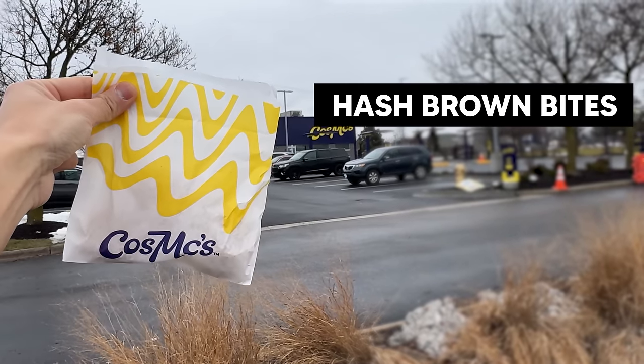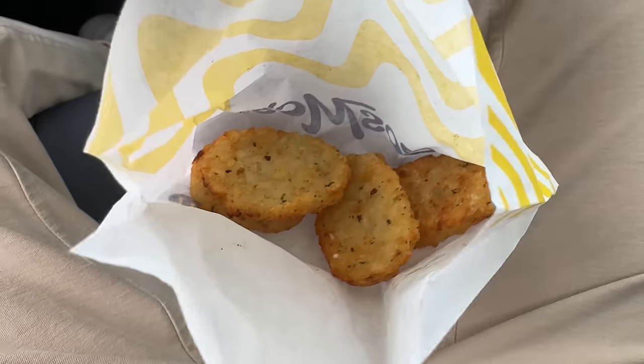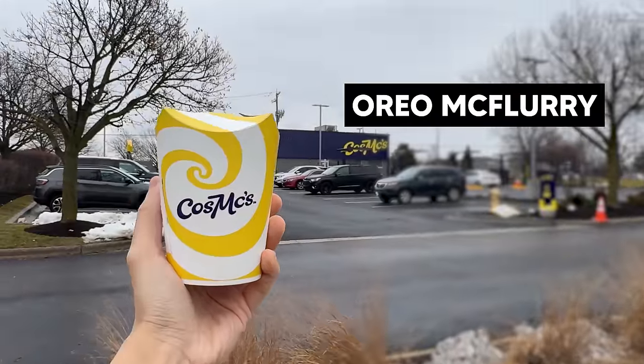Next up, these are the hash brown bites. My first initial critique, there's not that many in there, but it's fine. I ordered a lot of things, so. Ooh! If there was McDonald's heaven, I'm in it. That was good. That was real good. Next up, Oreo McFlurry. Here we go. Oh my God. Honestly, Oreo McFlurries are the one thing from McDonald's that brings me right back to my childhood. I used to get these all the time.